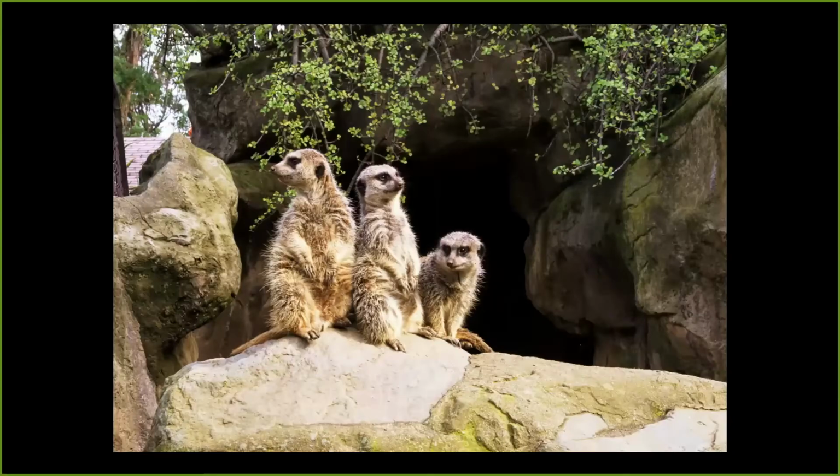We can use infrared radiation to get a different view of the universe around us. So here are some nice little meerkats. This may have actually been down at the San Diego Zoo, I'm not sure. But visible wavelengths is very familiar looking.